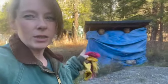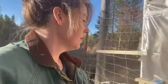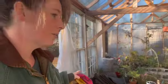So it looks like my mom already did this. That tarp had blown off a bit, so she fixed that already. And now we're getting ready to fix. We probably need the tape and we also need the staple gun, I think. I don't know where Eli is. So pardon the goats, I'll show you what's going on with them in just a second here. But yeah, a lot of bits and pieces of this part came off, so we're just gonna have to restaple that.